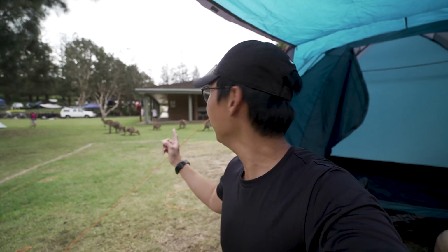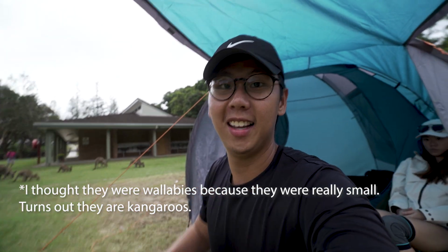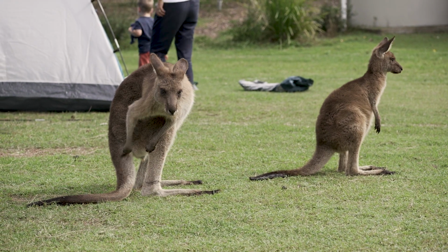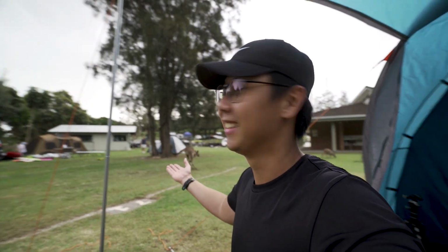So as you can see, the wallabies are hanging out right next to where our tent is, and it's very cute and all, but they are also shitting all over the place, so it stinks. And whenever we walk to our car or to the toilet, we have to be very careful of the landmines that they are leaving behind.